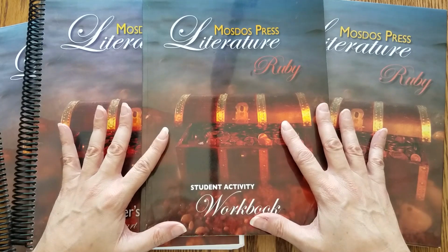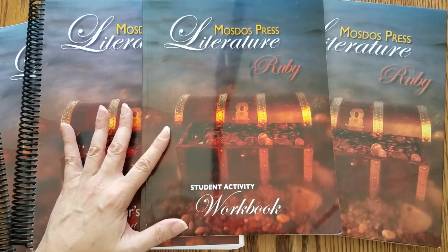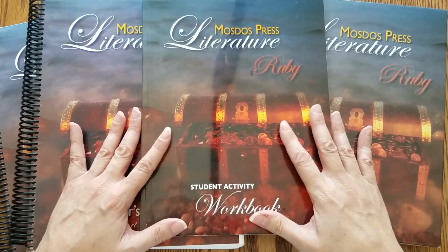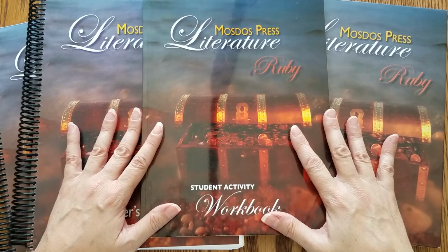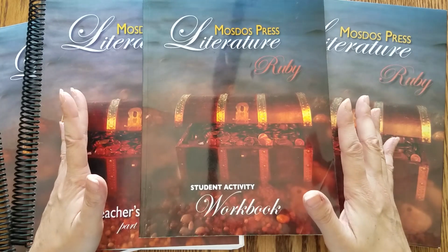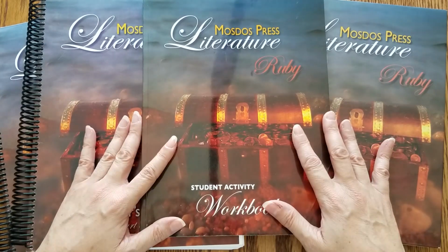Also, there is a new component that I don't remember seeing last year: they have CDs with tests on them that you can purchase separately. They're not offered through Timberdoodle, but you can get them through the Mosdos website, and I know CBD and Rainbow Resource both carry this series as well, so you could check there. I didn't check to see if they offer the CDs there, but they probably do, I'm guessing.